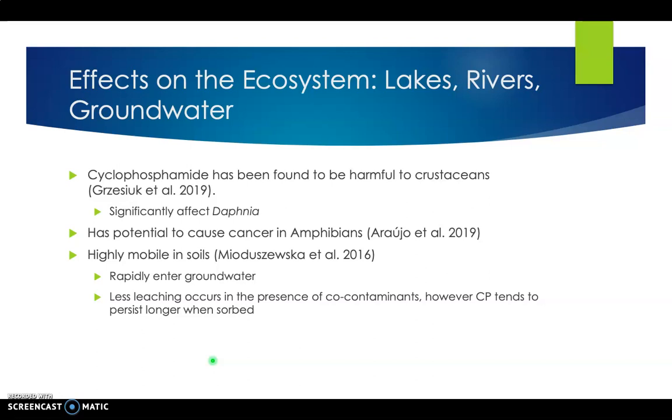It's also very mobile in soils. This was a study done, again, on mixtures, and they found that alone, cyclophosphamide pretty rapidly enters groundwater. There's less leaching when it's in the presence of co-contaminants. In this study specifically, they used metoprolol, which is used to treat high blood pressure, chest pain, and a bunch of other cardiac-related illnesses. They did find that there's less leaching because cyclophosphamide sorbs to the metoprolol. However, once it sorbs, it tends to be harder to remove from the environment.